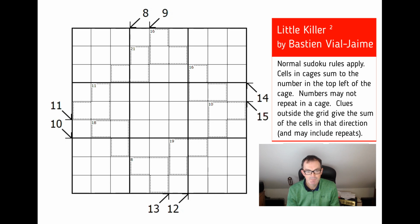Now today I have got this puzzle to look at. This puzzle is by Bastien Vial-Jaime, a brilliant French solver and setter of Sudoku, and I was having a look at his blog recently, and there is the most extraordinary collection of Sudoku puzzles on there. I was just flicking through and I saw this one, and to me this sort of puzzle just looks incredible. How can this puzzle have a unique solution? Anyway, that's why I've chosen it. I want to have a go at it. It looks stunning.